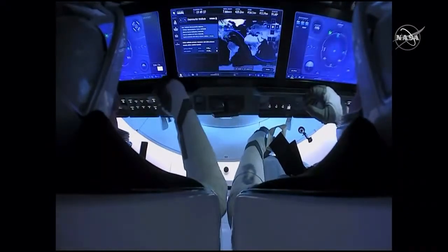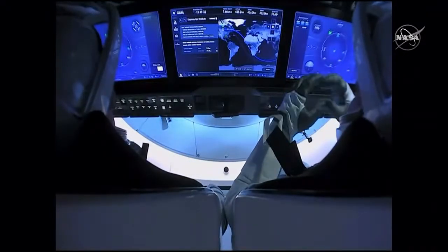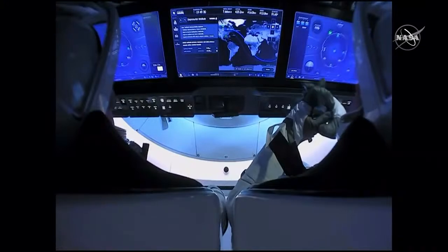Dragon SpaceX, we had a good vestibule leak check. I can copy. Good news. Thank you.